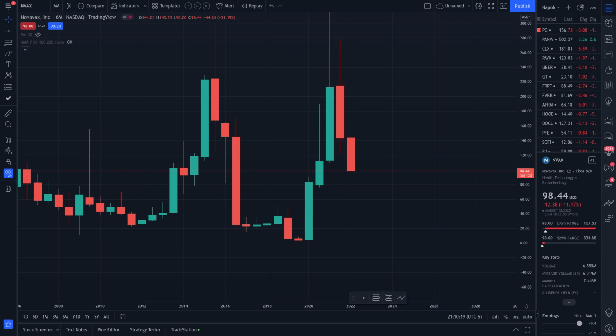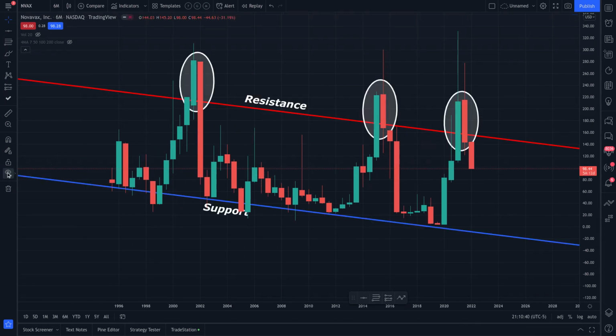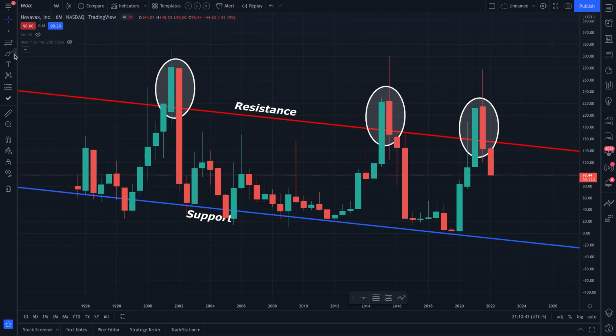So today's January the 18th, 2022, and the previous close of Novavax is $98.44, slightly negative 11.1% for the day. NVAX is the instrument. Here's everything I have. Same lines, guys. So basically, I think the pattern is continuing. I know a lot of you wanted an update on this pattern, but it looks pretty clear.